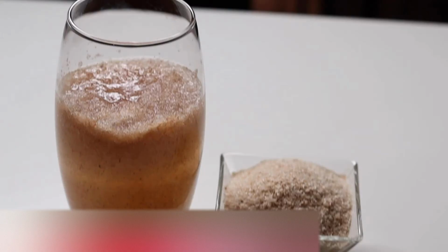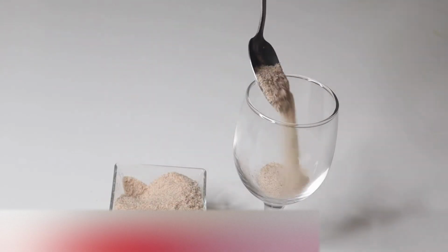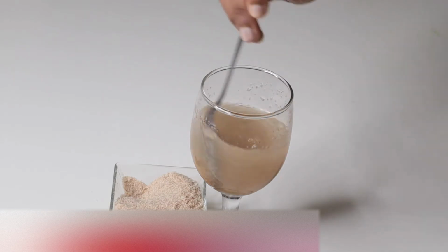Psyllium husks are actually seed husks, and it's a form of fiber that can expand in your gut. So what I recommend is you take a tablespoon of psyllium husk powder, again available in any supermarket, retailer or pharmacy. Put it into half a glass of water and drink that.